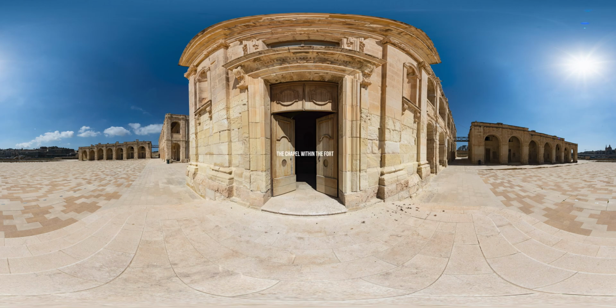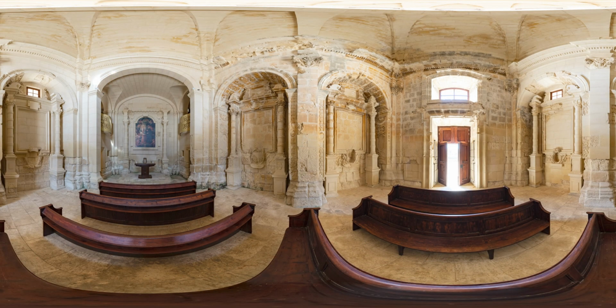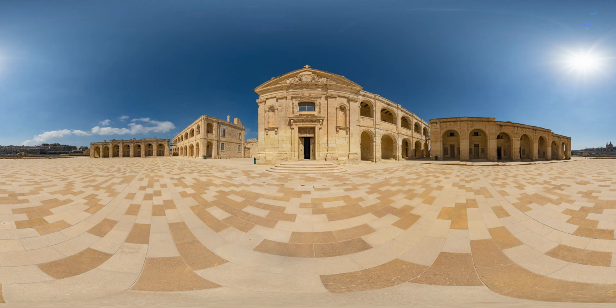The Chapel of St. Anthony of Padua is the only place of worship in Fort Manoel. It was completed in 1727 and is considered an integral part of the fort. The chapel is built in the Baroque style. It has a rectangular plan with a small dome. It has a classical facade with a central main doorway. The facade is topped by a triangular pediment which contains a defaced escutcheon which formerly contained de Vilhena's coat of arms, surrounded obviously by carvings of military paraphernalia.